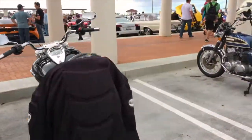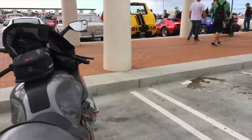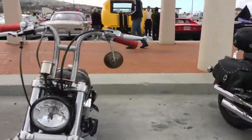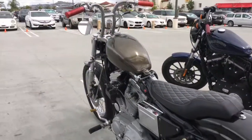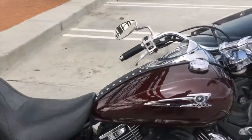Another Triumph next to it. Good bikes, good bikes, guys. Next to it, a Honda 754. That's a classic motorcycle. Another Moto Guzzi here, this one a Le Mans, and then a Harley Davidson, and another one really chopped down, which is kind of cool. Look at this, all chopped down really simplistically. Looks great. And then finally, another Yamaha up here.